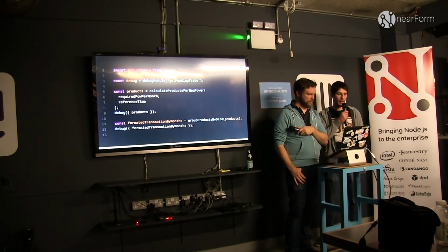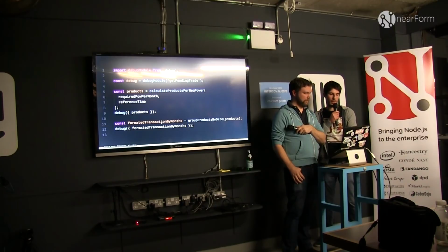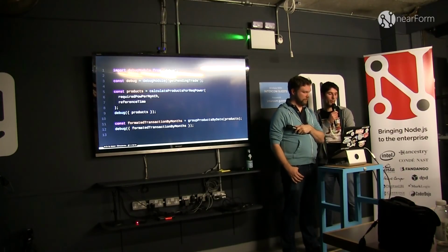So just to show you a very quick example, you import the debug module, and then the way you initialize it is just giving a name here at line 3, in this case get pending trade, and then at some point you would like to print what's the output of a specific calculation you are doing. Like in this case we are fetching products and we want to display the products in the log. We just do debug and products. Same story here, we want to show the formatted transaction by months. We just say debug this object.